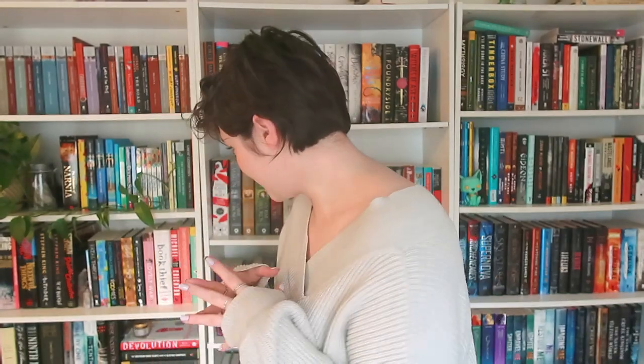But yeah, I'm very excited. So without any further ado, I believe that clears up any misconception or any questions. Also, my shelves are organized by genre, height, and author. You'll kind of see it. I will show you an overview of them in the beginning. You'll see how this goes within the first few seconds.